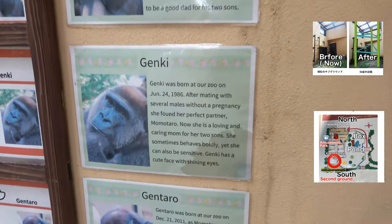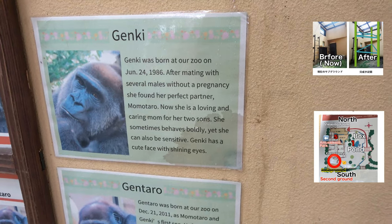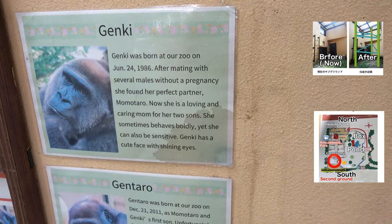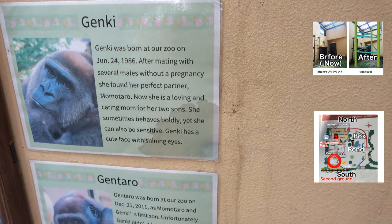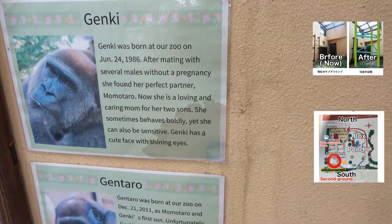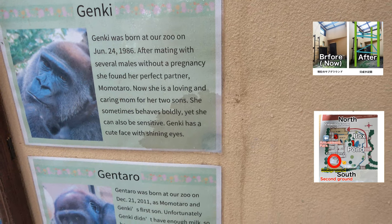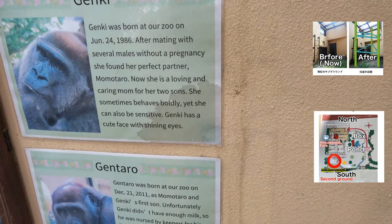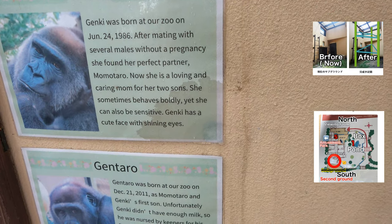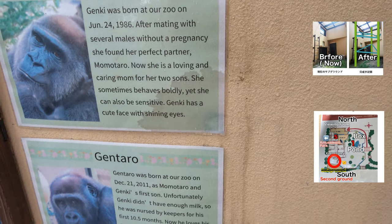Next, Genki. Genki was born at our zoo on June 24, 1986. After mating with several males without a pregnancy, she found her perfect partner, Momotaro. Now she is a loving and caring mom for her two sons. She sometimes behaves boldly, yet she can also be sensitive. Genki has a cute face with shining eyes.